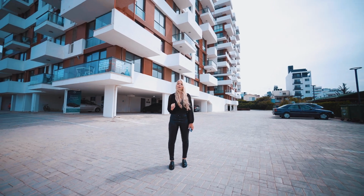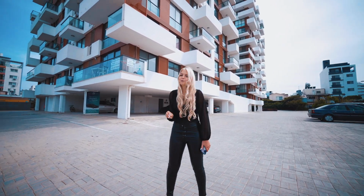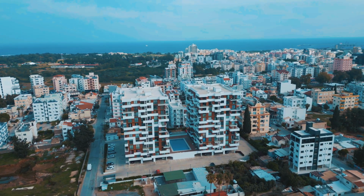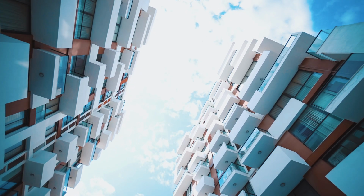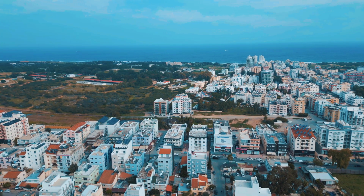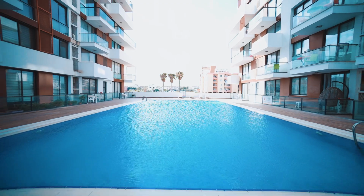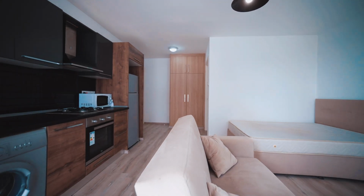Hey everyone, today we will speak about Famagusta and two studios in this building. So let's speak first about this building. This building is Uptown Park and it was built by the company Northern. It is located in the center of Famagusta. And after that, I will show you the infrastructure and the studios.